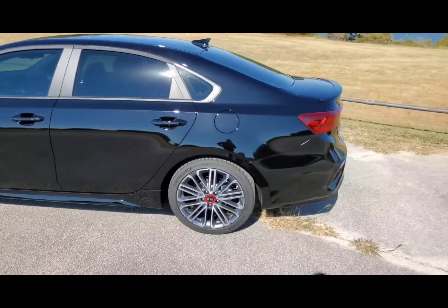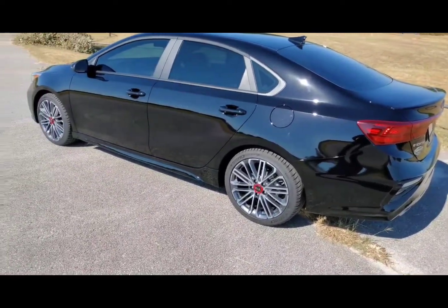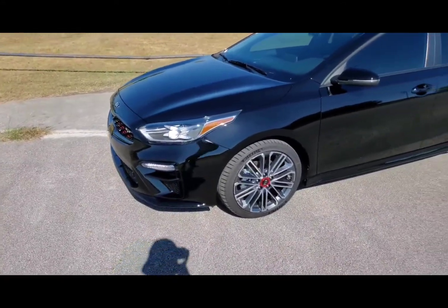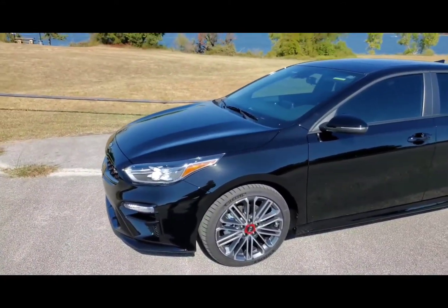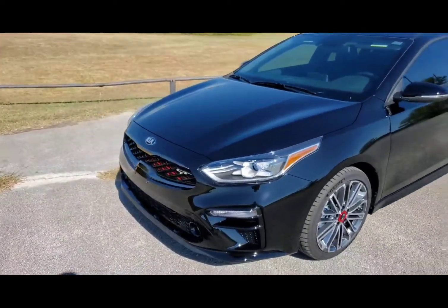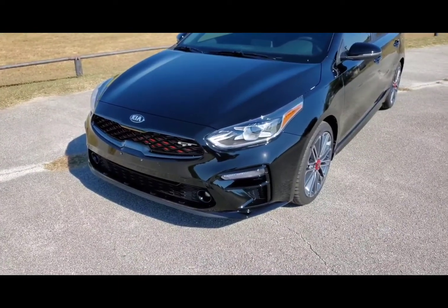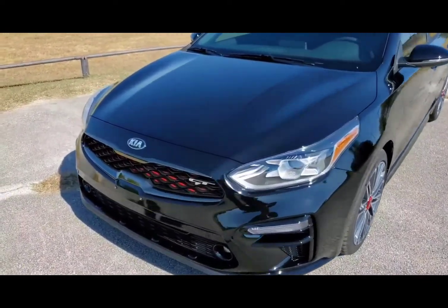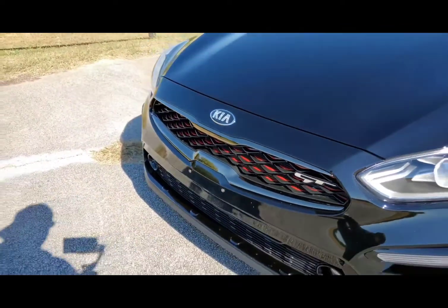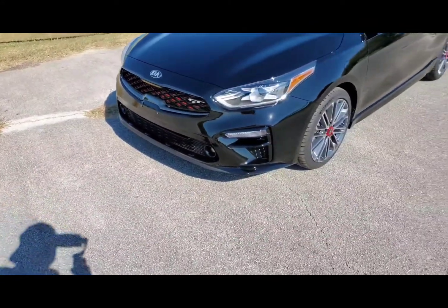Anyway, this video today, we're going to do just a little quick walk around on it and see what we got here. Sorry, I don't remember the color, but I believe it's Aurora Black Pearl. I'll look that up and verify later and correct it in the comments if I need to. We'll do another walk around later whenever it's a little bit darker and we can show off some of the other features. But it does have this black and red accents in the grille there. Probably going to cover up that black chrome color with maybe some vinyl later.